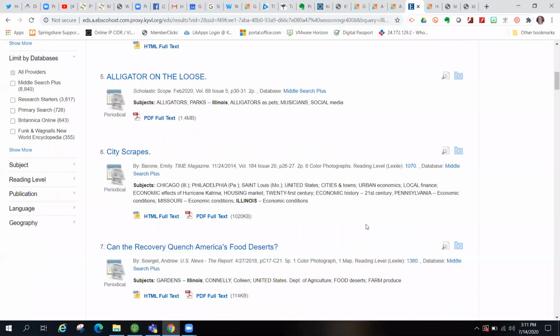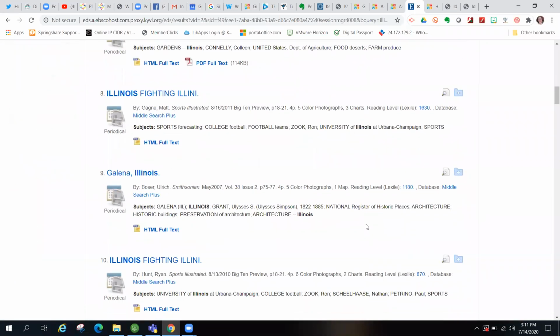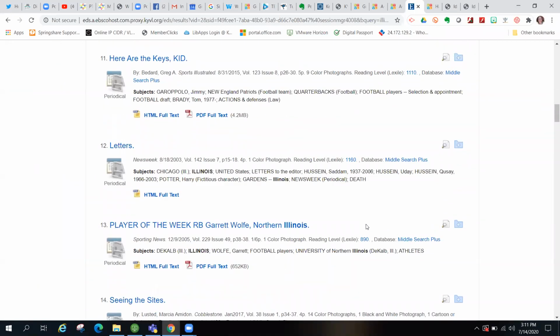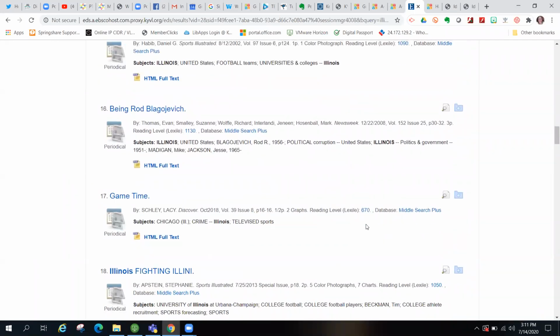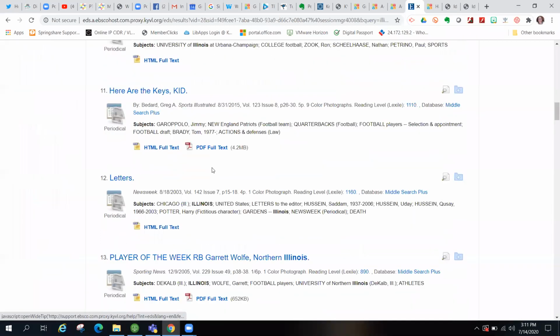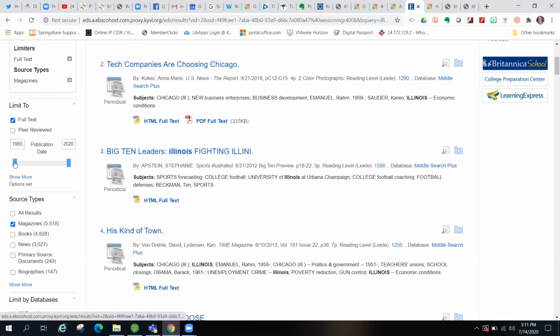So if you were interested about Chicago, you could do a Chicago search. This is just all kinds of things. It's covering sports quite a bit, and then some things that happened in the past, like, you know, some of these are back to 2018. So if you wanted more current information about Illinois, I love the date slider.